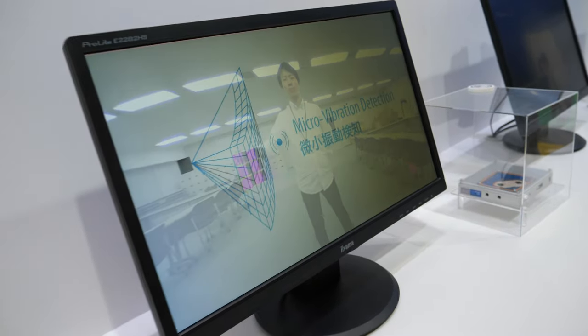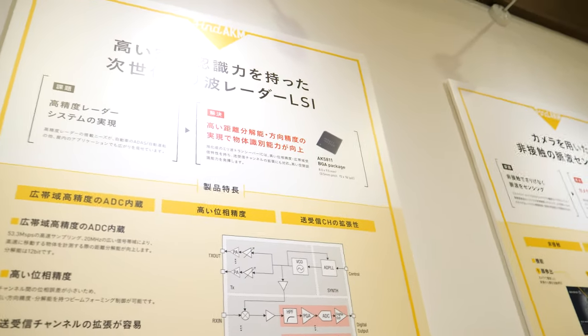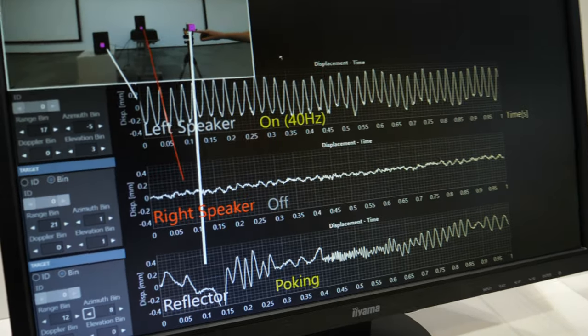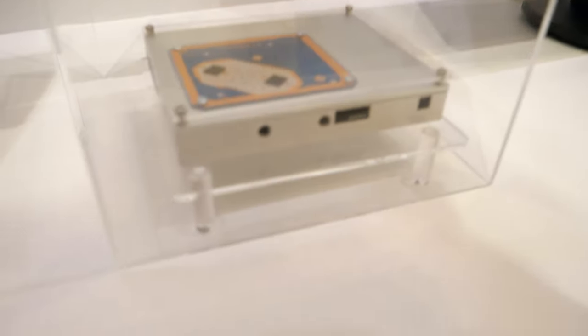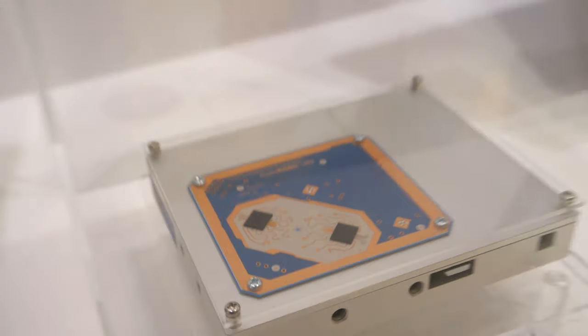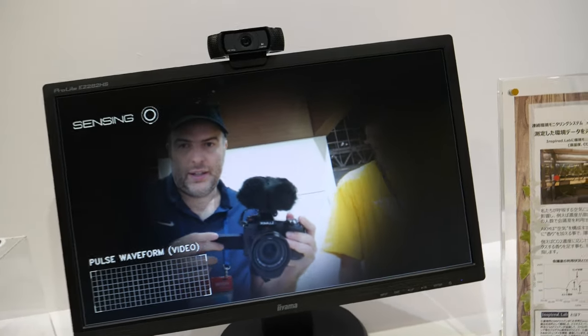What is this one about? That is micro-vibration detection. Another chipset. So also there. And you are here in the video. It's about, what does it do? This one.